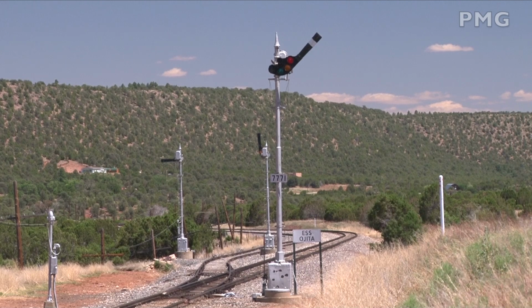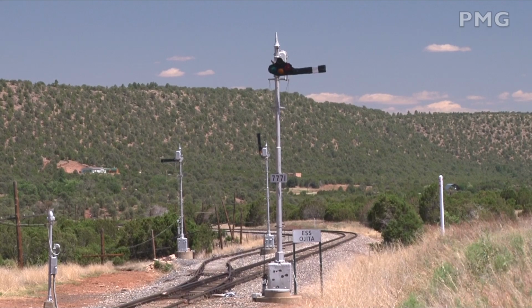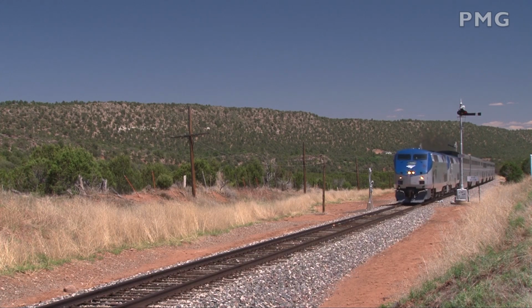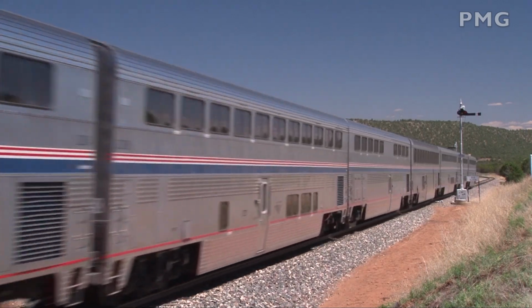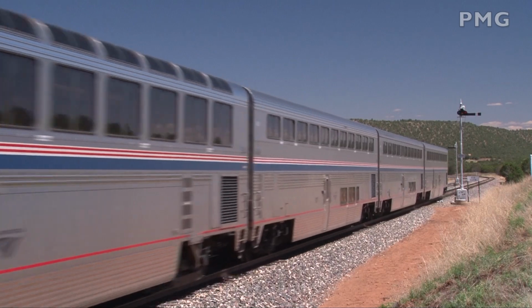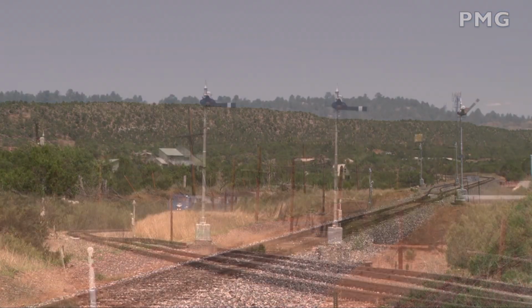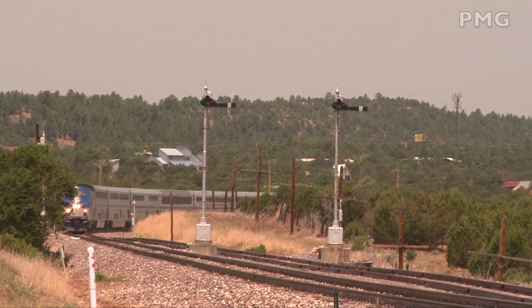At the east end of Ojita, the semaphore is prepared for number 4, which will be arriving shortly. One advantage of semaphore signals is that they could be more visible to an engineer in blizzard conditions. Periodically, snow buildup could cover the lens of regular block signals, making color identification difficult. After changing our camera position, number 3 approached the same signals at the east end of Ojita.